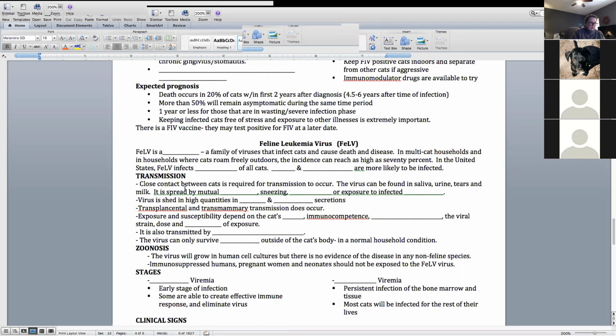Now, as far as transmission, they do need close contact. So they do need to have that nose-to-nose contact. It has been isolated in saliva, urine, tears, and milk. So it's found in almost every secretion they have. It is also spread by mutual grooming, sneezing, coughing, or exposure to infected secretions like milk, tears, things like that. But they are shed in high quantity in saliva and tears, primarily saliva and tear secretions.